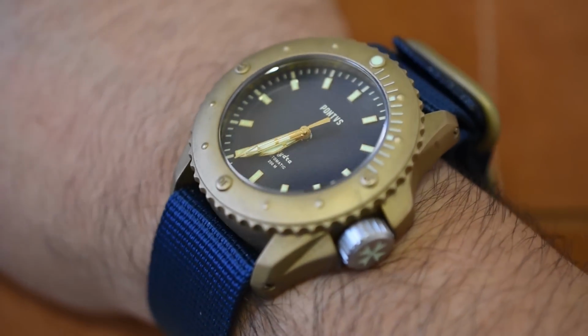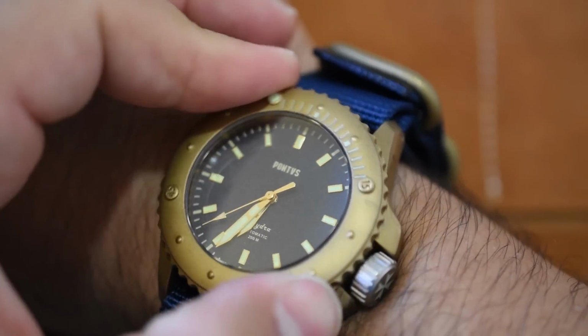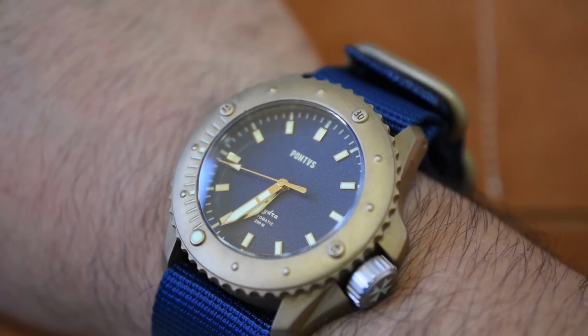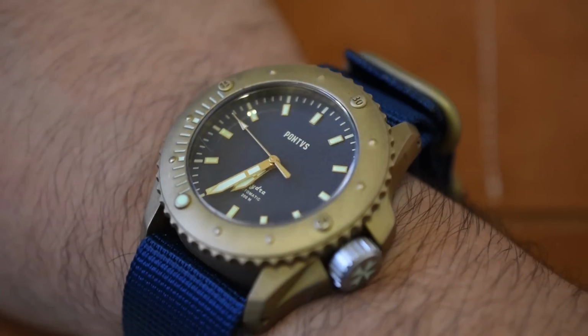Now, the PONTVS Hydra does have another added feature that should instill confidence when you're wearing the watch. This watch does not have spring bars. The lugs are threaded, so a crossbar will actually thread directly into the lugs, which mitigates any chance of a spring bar failure. So very fun, and again, some added confidence there. I don't even want to think about how hard you'd have to knock this watch in order for it to come off of the strap. The watch would probably break at that point, and your wrist would probably sustain some injury as well.